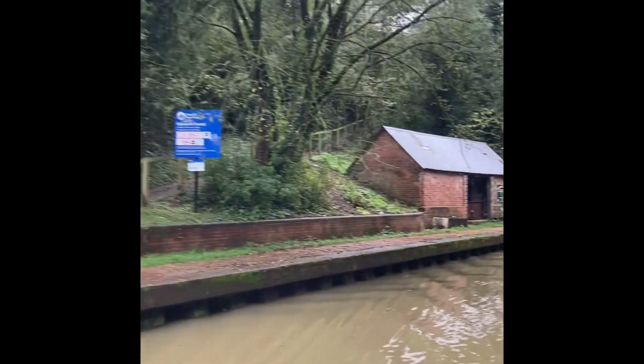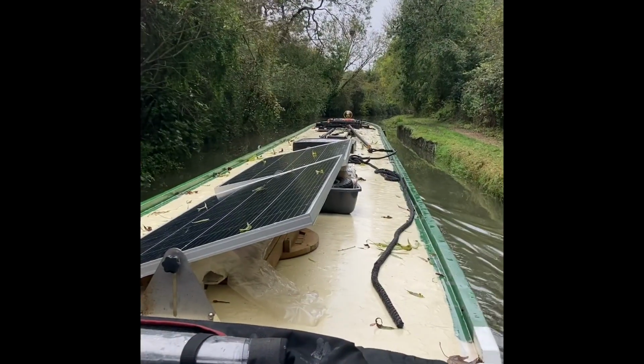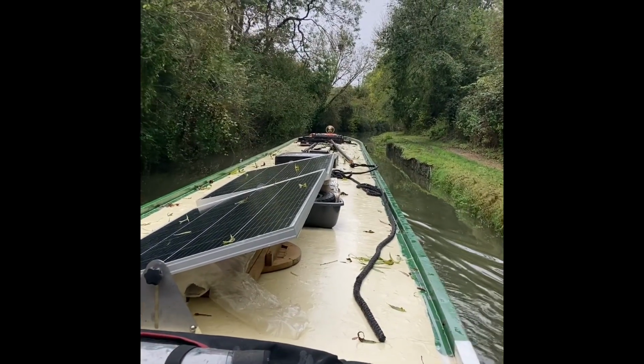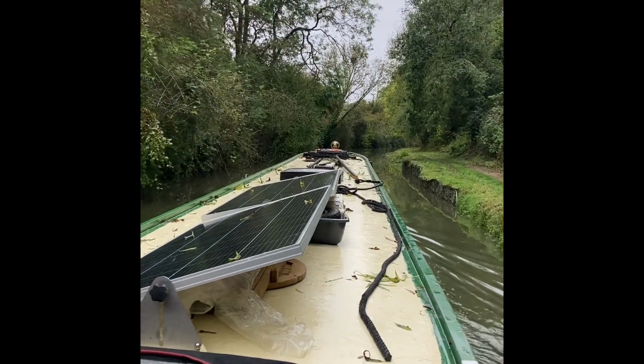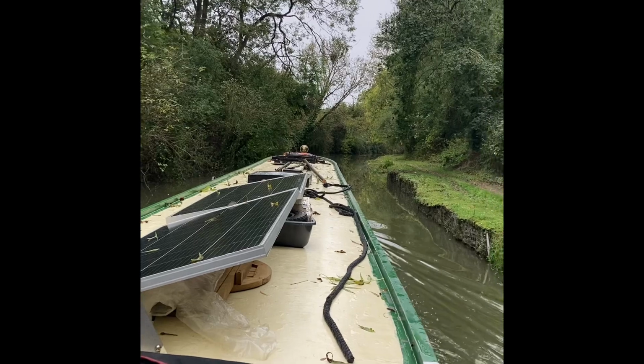So yeah, absolutely lovely. Having a really, really good time there. Loving it. Right, we're now headed out of Blisworth. We're now heading towards Gayton, and then we're going to be heading up the Northampton branch here. So that's the next part of the journey.